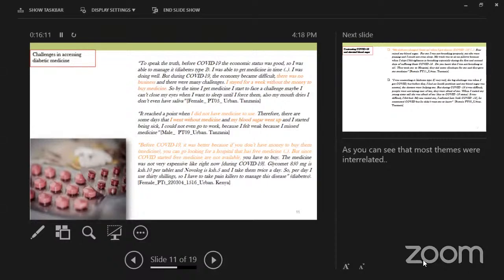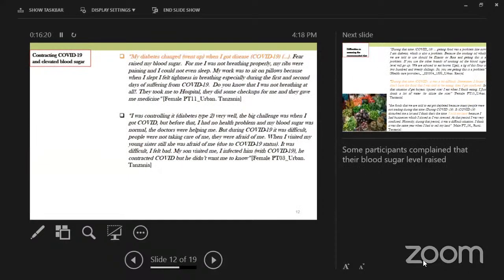So I have to take painkillers to manage this disease. Other patients have to take painkillers to manage their diabetes because they couldn't afford medicine. Some patients also shared their stories about contracting COVID-19.